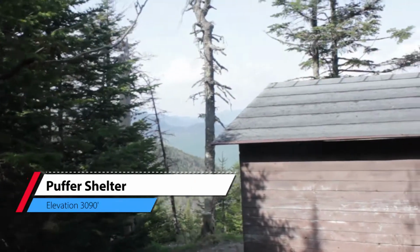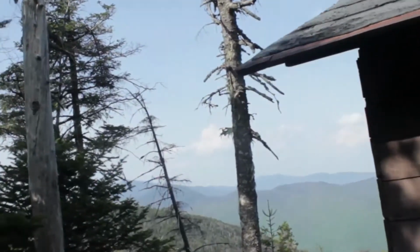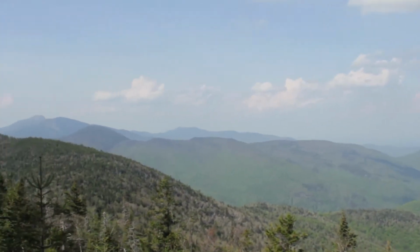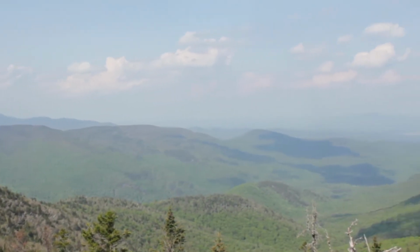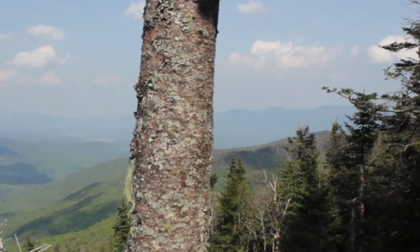It's a really cool little section through here. Got a nice little stream. So here we are coming in to Puffer Shelter, 9/10 of a mile from the top of Bolton. And wow. So we have a predicament, Recon.